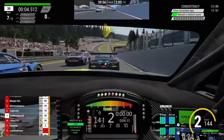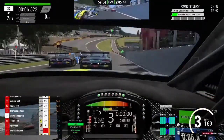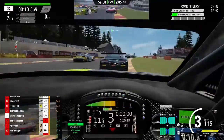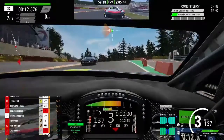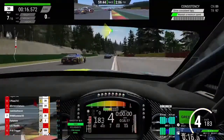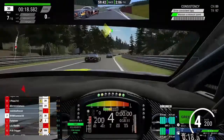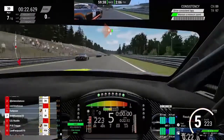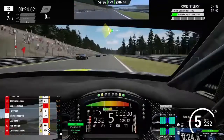And away we go into the bottom of the Rouge. Unfortunately, as you can see there, I get balked by the guy in front, which is the worst possible thing that could probably happen coming up through Rouge onto the Camel Straight. As you can now see, everyone from behind is just going to cruise past me, and I'm on the big defender.